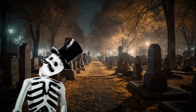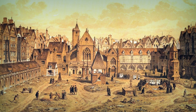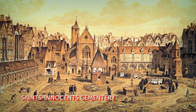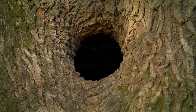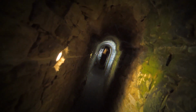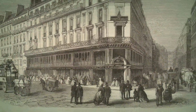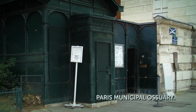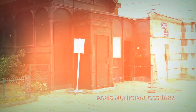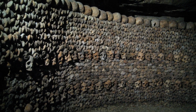The process of moving the bones from cemeteries to the tunnel started in the late 1780s. They began with the biggest cemetery in Paris, the Saint-Innocent Cemetery. They didn't want to scare people, so they moved the bones at night. The remains went into 2 big holes in the ground and then got stacked in the tunnels by the quarry workers. They continued moving the bones until Paris developed into a city in the 1860s. The official name given to the collection of mines turned cemetery was the Paris Municipal Ossuary. But this name never became popular, and the tunnels instead became known as the catacombs.